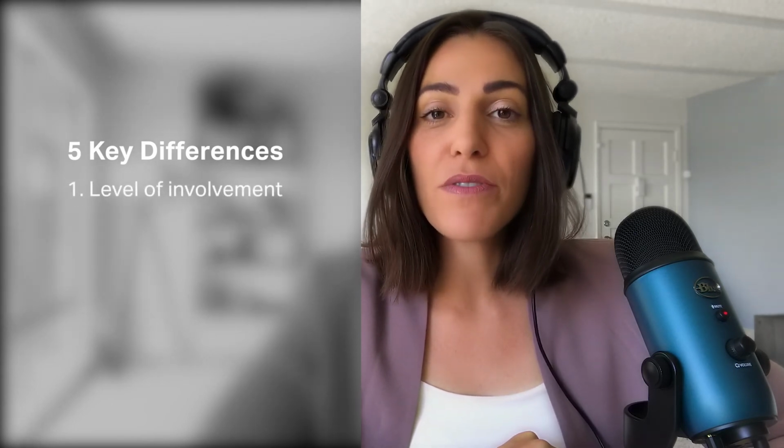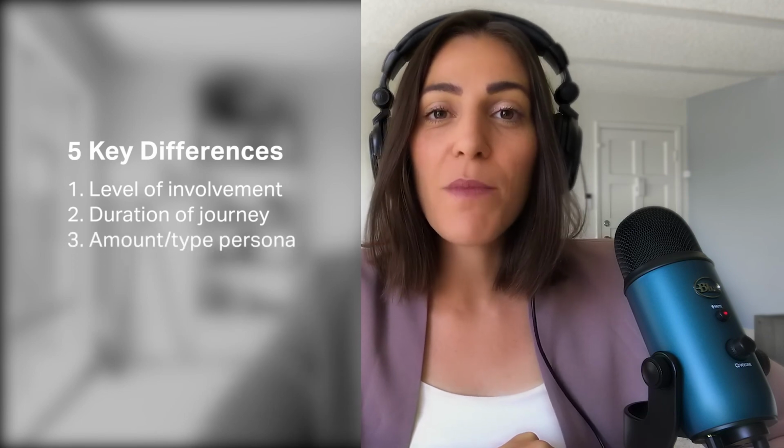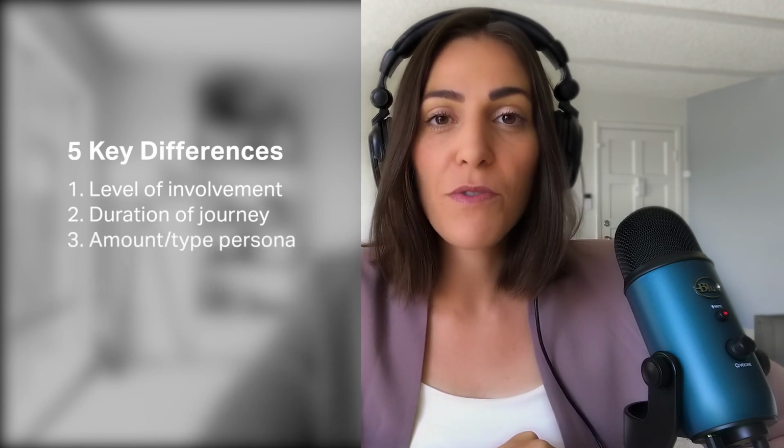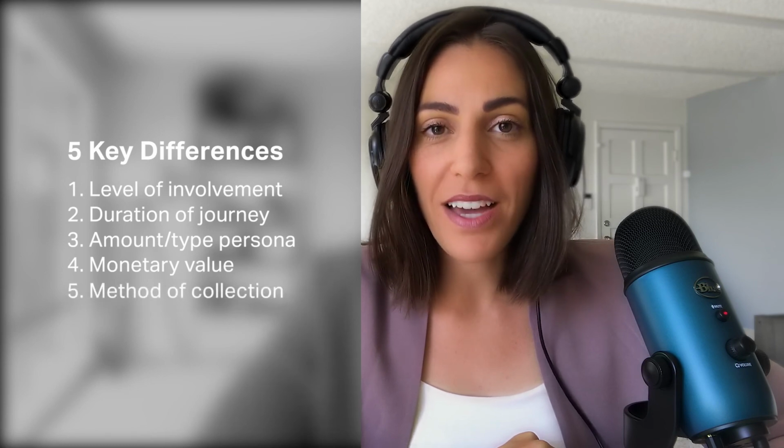1, the level of involvement. 2, the duration of the journey. 3, the amount and type of persona. 4, the monetary value. And 5, the method for collecting feedback.